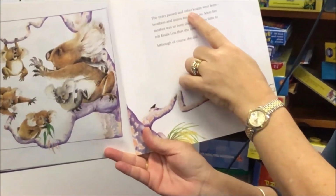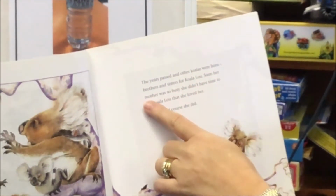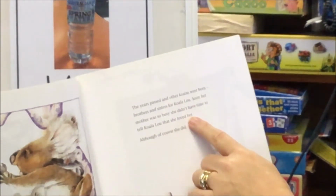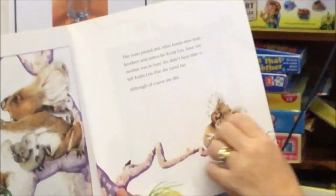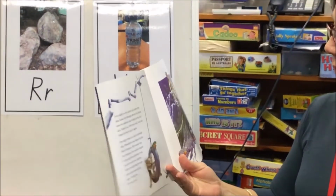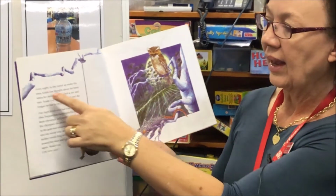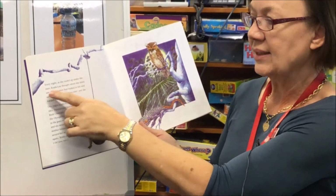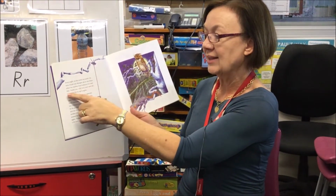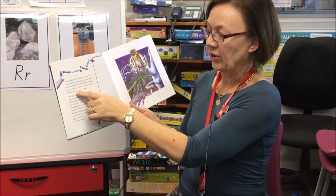The years passed and other koalas were born, brothers and sisters for Koala Lou. Soon, her mother was so busy, she didn't have time to tell Koala Lou that she loved her, although of course she did. Every night as she curled up under the stars, Koala Lou thought about the times when her mother had looked at her and said, "Koala Lou, I do love you." And she longed for her to say it again.